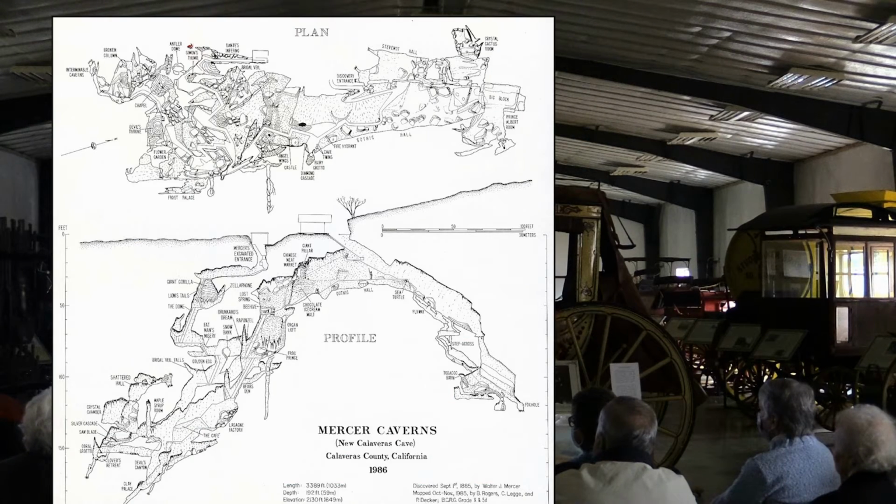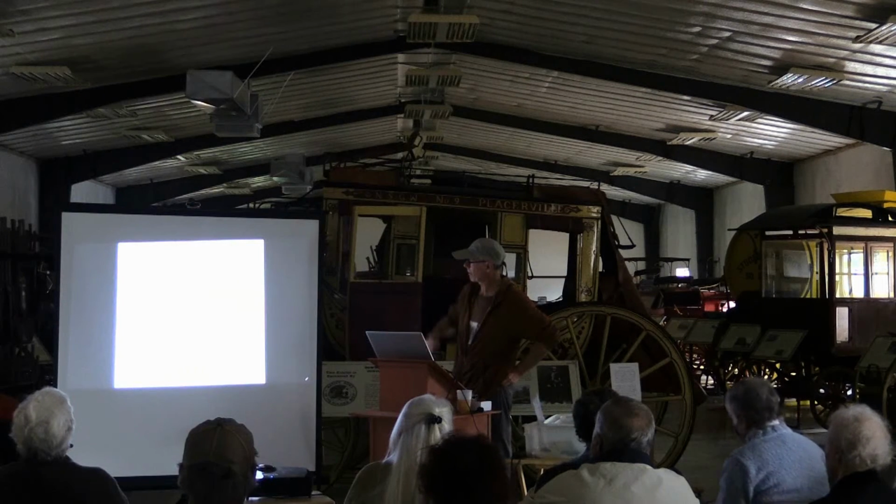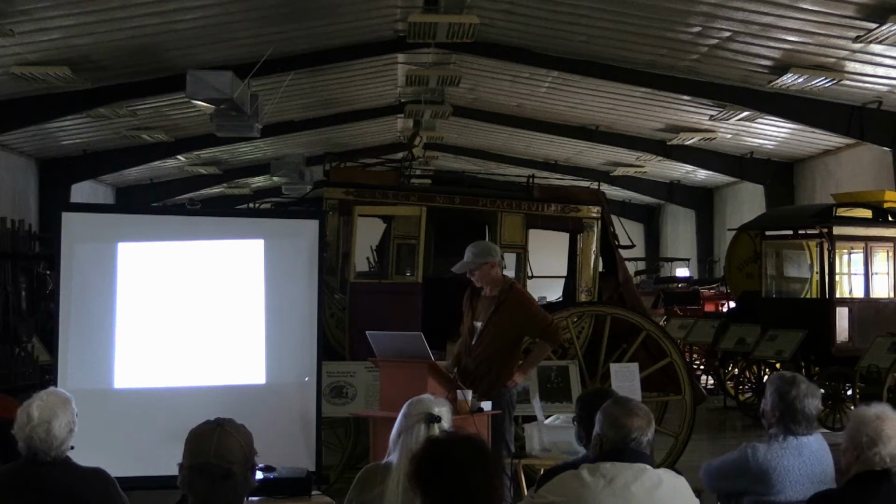So of course a map, and this is both a plan, and the plan view on these cave maps is how it would look if you had an X-ray machine and you could look down from above, and then the profile is 90 degrees to that. So if you looked through the side of it. Mercer is an unusual show cave because it has so much vertical to it. You go down, I think altogether there's something like 400 stairs going down and then back up the other side.